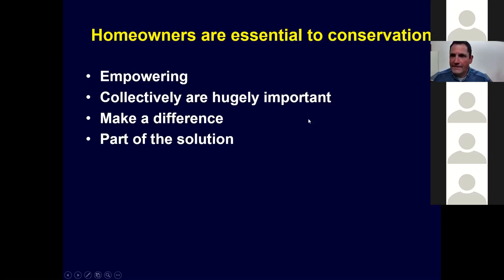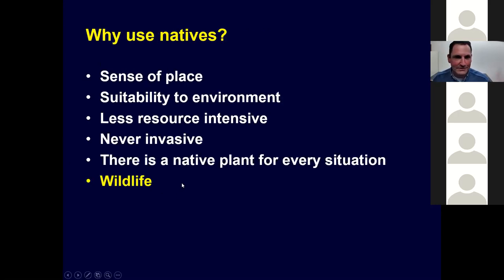So I hope that what I'm saying isn't depressing, but rather, hopefully, empowering. It's saying that homeowners could be a very big part of conservation, and what you do in your yard makes a difference. And it could be part of a solution to what we're seeing globally right now, and certainly locally, with the, I'm sure people have heard about declines in insects, declines in birds, declines in biodiversity, and all these things. And it's very easy to get upset, but you can be part of the solution. And that's with native plants.